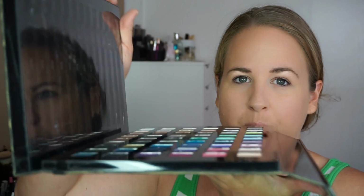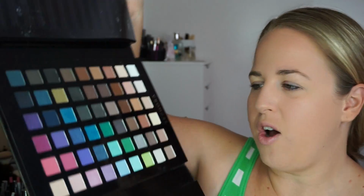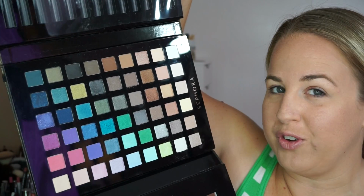I believe it was around the same price too, if not maybe a little bit more, because it had the eyeliners. Has a giant mirror on one side, and then you open it up like a book. And the eyeliners were all in here. I took them out and put them in my collection that you've seen already. And then it has all this giant beautifulness of eyeshadows. It has everything from matte, shimmer, sparkle, glitter, all kinds of fun colors.